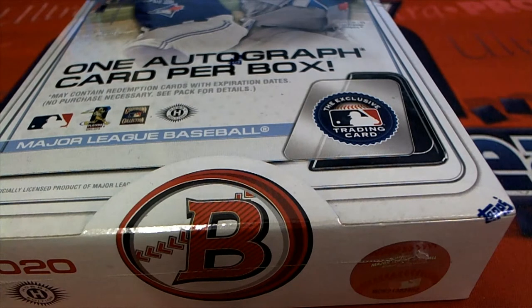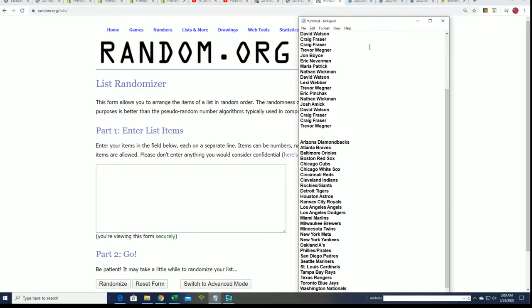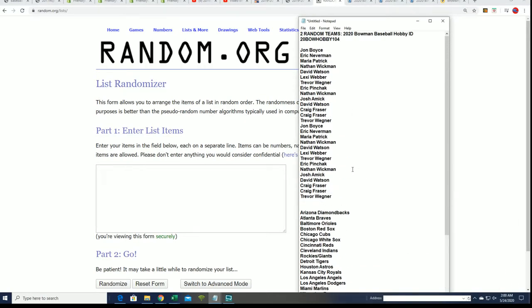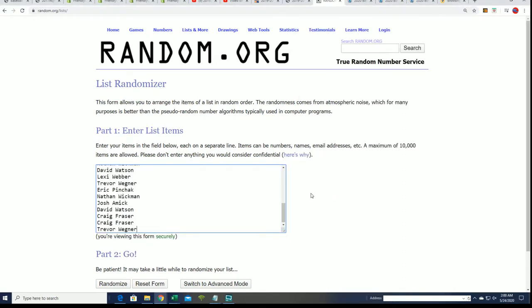All right, let's do the box break. Here we go. Let's see what happens in some Bowman. Super Fractor Tab. 7 times through for the owner names. 7 times through for the teams.